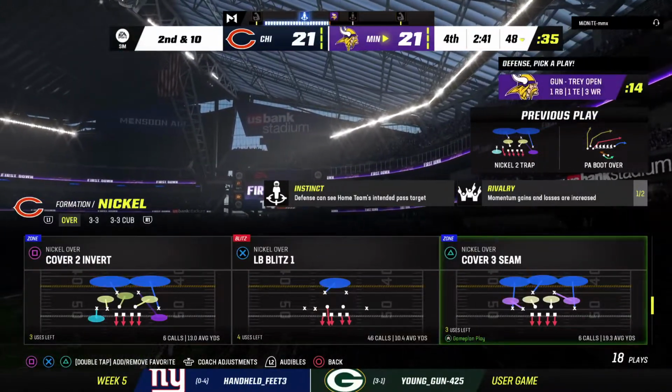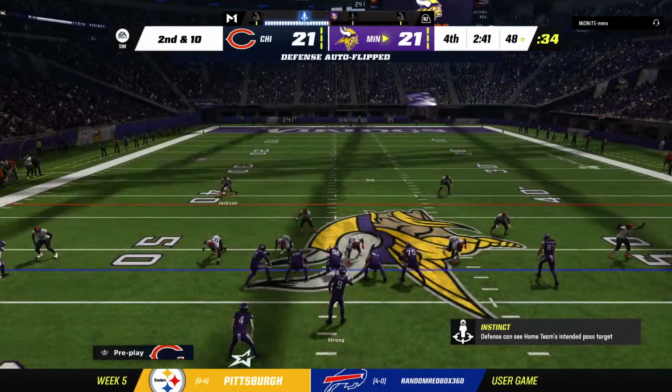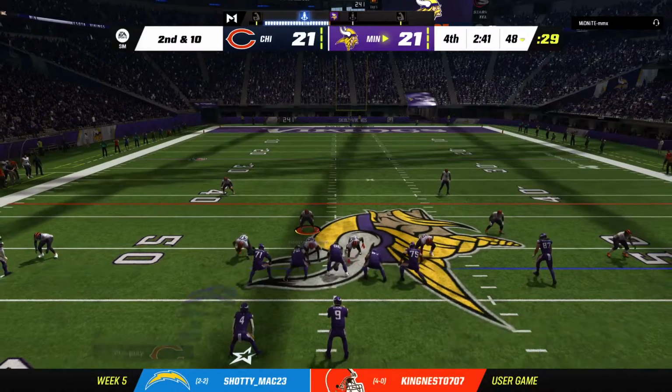Well, they've been back on their heels a little bit here in this drive, but a chance to exhale just a little bit there with the incompletion on first down. Now they have to gear up, try and get 2 more stops, and escape this drive.